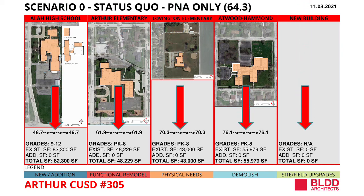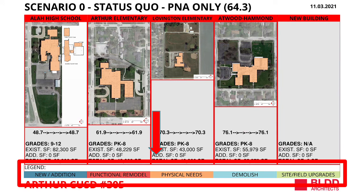At the bottom of each column is basic information related to the option: square footages, grade alignment, and the functional assessment score, both currently as well as after the work of the scenario. Lastly, at the bottom is a legend of colors that are related to things from new construction to retirement or demolition. Now please note, each site is to scale relative to additions, renovations, etc. However, the various sites are not exactly to scale to each other. So the high school site is at a smaller scale than some of the others.